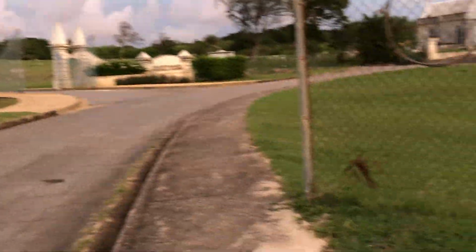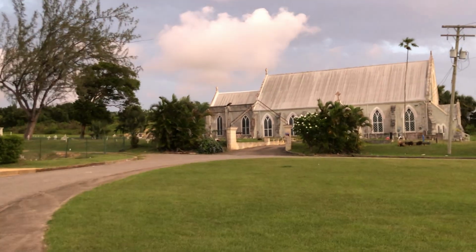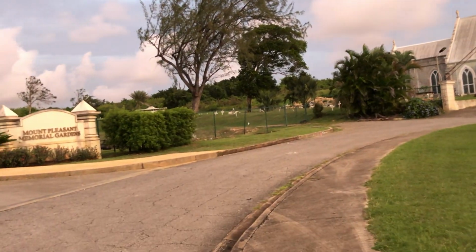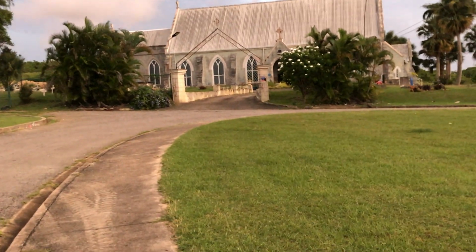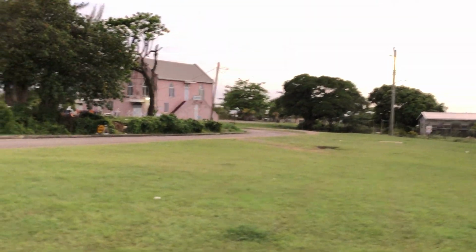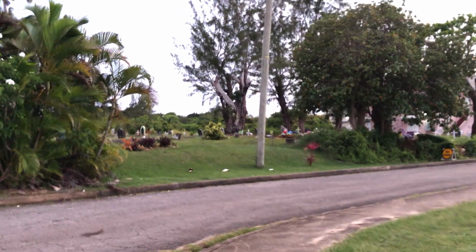All Saints Anglican Church and the Mount Pleasant Memorial Gardens, which is a private cemetery, which is here, joint with All Saints Church. So I will make this one quick because time is getting away. This is the church hall here, and the school next door. The Mount Pleasant Memorial Gardens is right here.